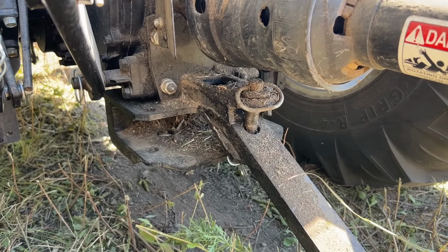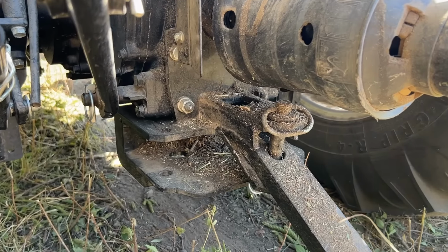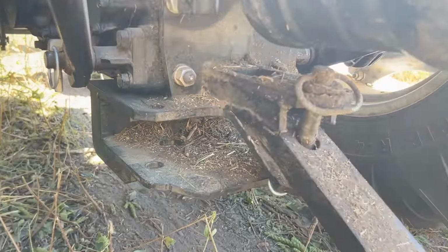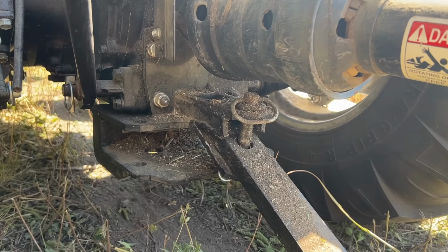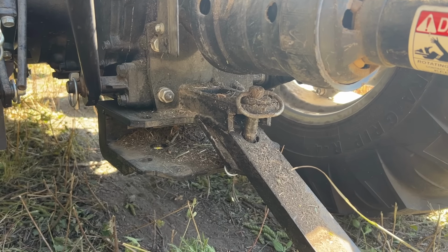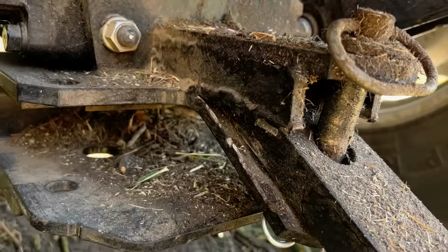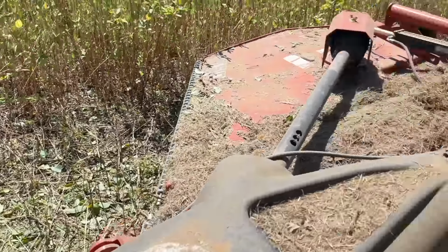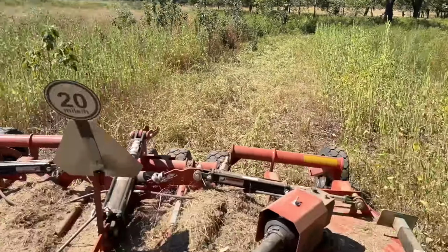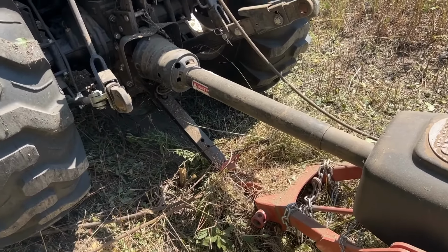The bracket, the mount where my draw bar goes in. Wow. I have no idea how that happened. Or why. That's a pretty good problem there. So I'm gonna see if I can at least limp this back up to the cabin and unhook it. But that's not good.